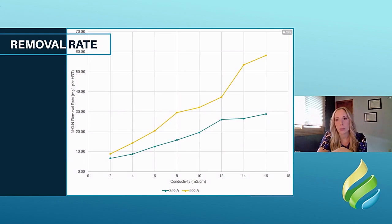So here's kind of a simpler way to look at it. Basically, as you increase the conductivity, you're increasing the removal rate, but the interesting thing is we saw a steeper increase in the removal rate at that higher amperage, so at that higher current density. So it's not completely straightforward or linear in that sense. And this is based on a removal rate in milligrams per liter, or ppm, so 30 ppm per retention time is how that is rated there. And then the different levels of conductivities are on the bottom.